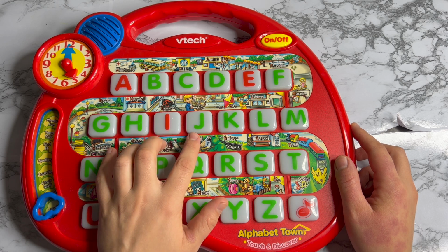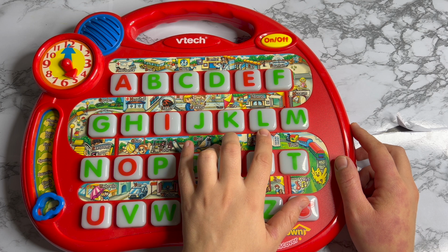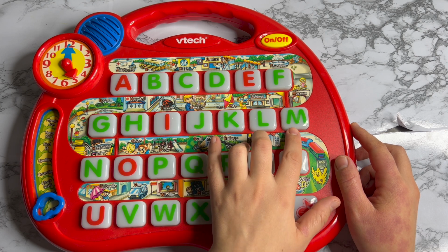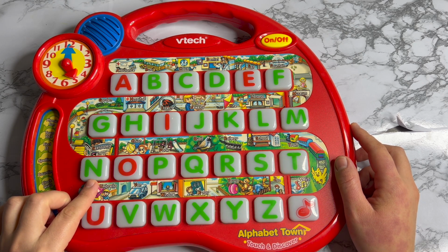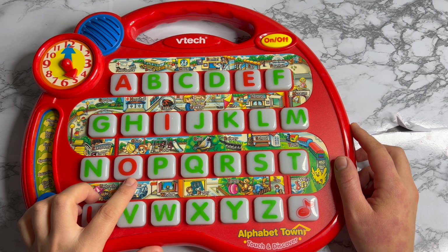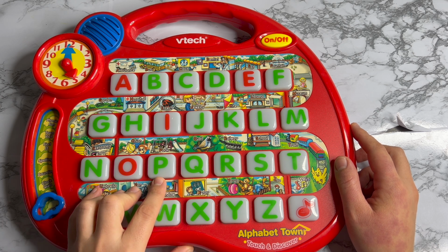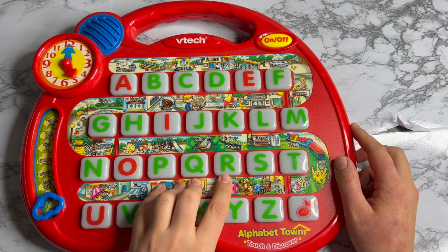insect. J, jewelry. K, kite. L, library. M, museum. N, newspaper. O, onion. P, park. Q, quail. R, railway.